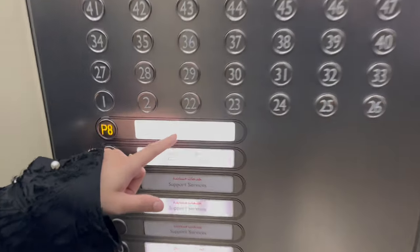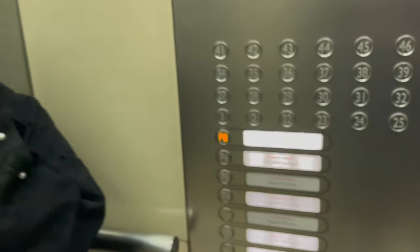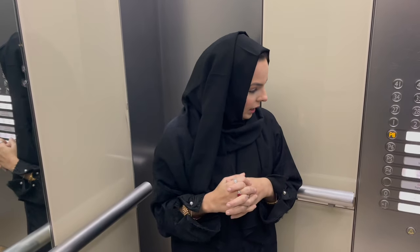It says Al Rawad Restaurant and Tea Lounge. That's where we have our breakfast every morning. The lift takes us straight to the tea lounge, or restaurant. I'll show you guys how far the restaurant is. Within the hotel, I think it's a 3 minute walk if you're walking slow. It's a huge hotel.